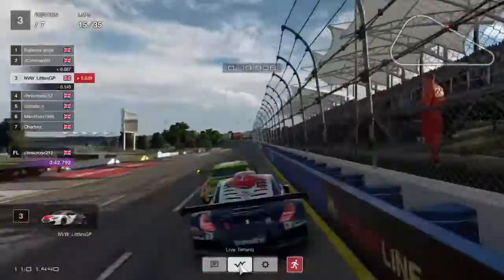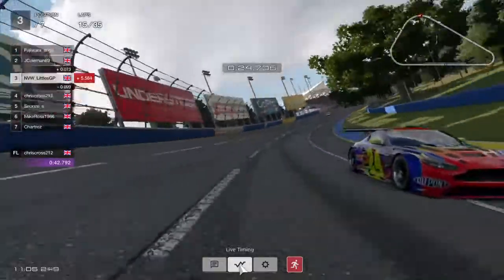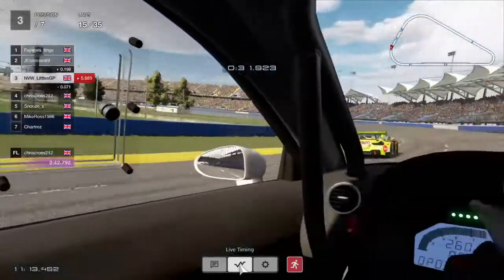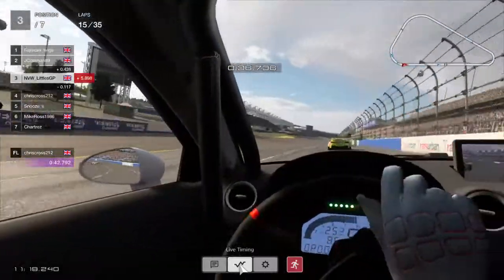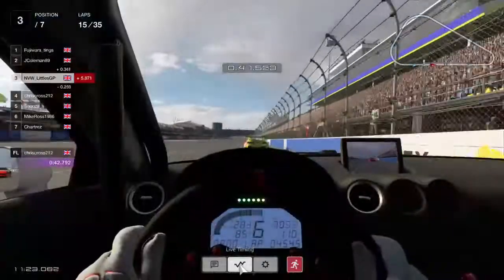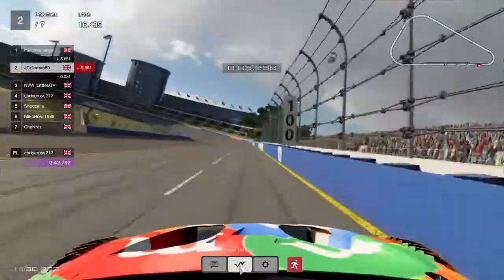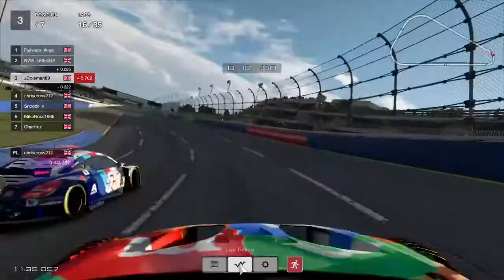So let's go on board with Chris. Got Chris Lewis behind us, and then we've got Jimmy right in front of us. Oh, there we go. Chris is looking down the inside, but I don't think he's gonna make it. There we are. He's behind us. So we're looking behind us now. Let's see the effect of the tow. He looks like he's going down the inside. Missed it.